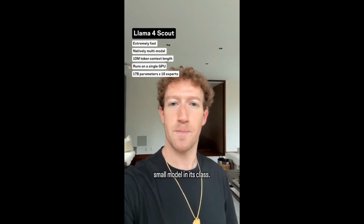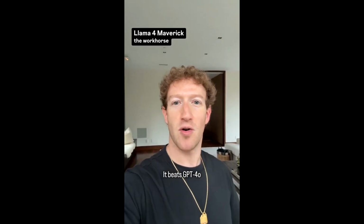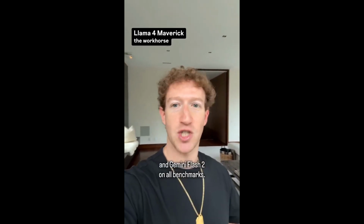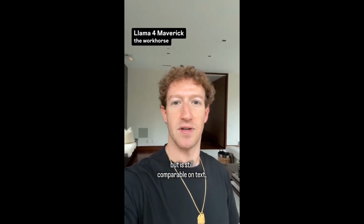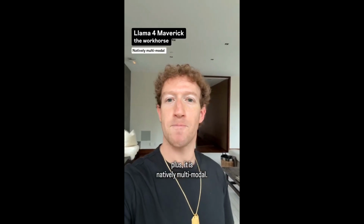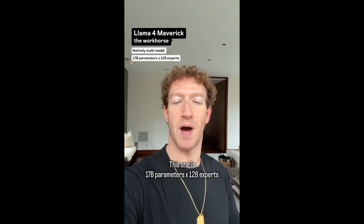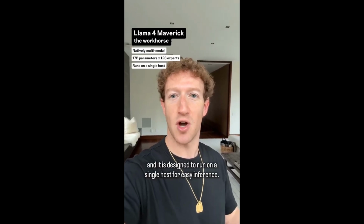The second model is Llama 4 Maverick, the workhorse. It beats GPT-4o and Gemini Flash 2 on all benchmarks. It is smaller and more efficient than DeepSeek v3, but it is still comparable on text. Plus, it is natively multimodal. This one is 17 billion parameters by 128 experts, and it is designed to run on a single host for easy inference.